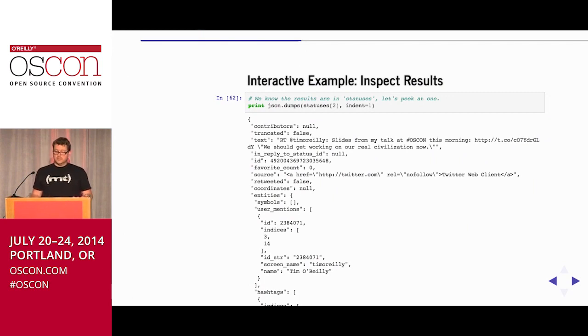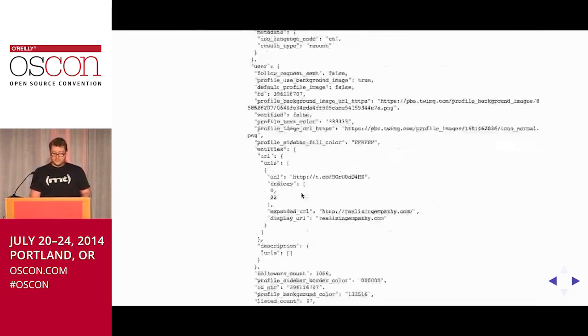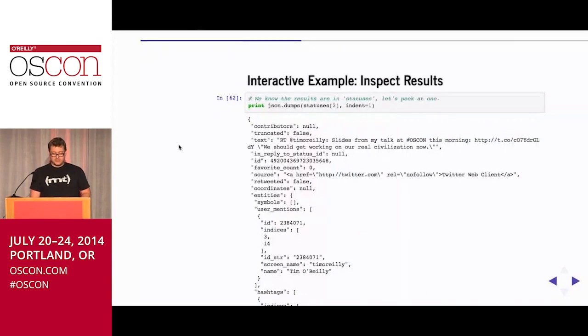Okay, so let's take a look at what one of those looks like. This kind of blew my mind the first time I saw it. You know, a tweet is 140 characters, but a tweet is also all of this JSON. This is a single tweet. So next time I go to a talk about Twitter scalability, I won't laugh quite as much.